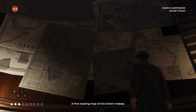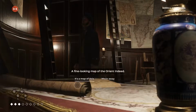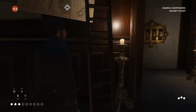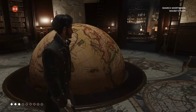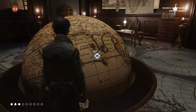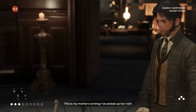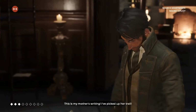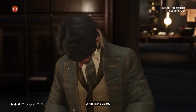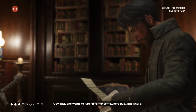Fine-looking map of the Orient, indeed. This is my mother's writing. I've picked up her trail. What is she up to? Obviously, she wants to lure Mortimer somewhere, but where?